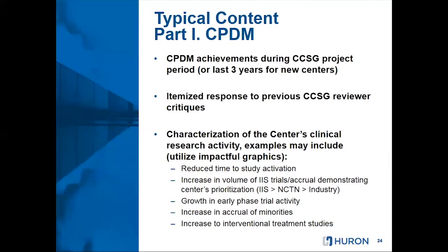The typical content in CPDM is outlined in the CCSG guidelines. However, that's providing high-level guidance on what information should be included. Centers often wrestle with how best to organize and deliver this content within the 12-page allotment. Over the next few slides, we'll talk through a suggested structure or headings to ensure the required content is included and suggestions for how best to convey the information.